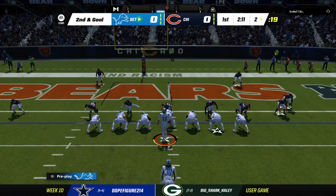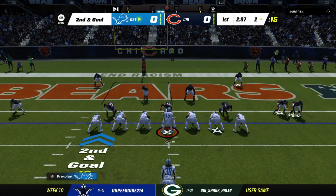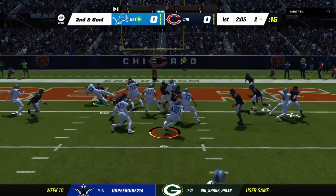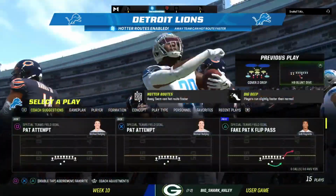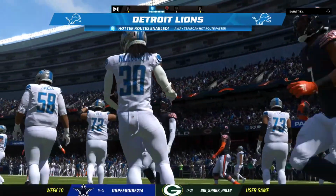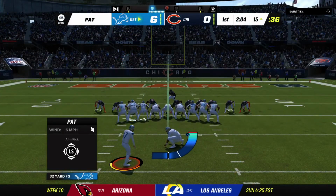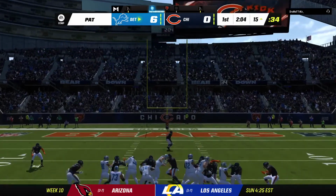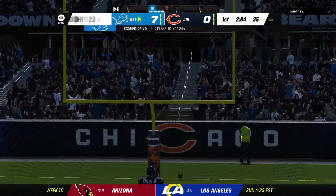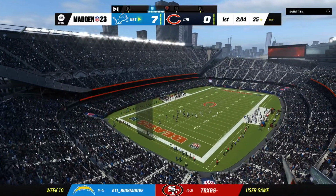On 2nd and goal, standing alone in the backfield is Williams. They'll give it to him up the middle. And he is into the end zone. Touchdown, Detroit. Jamal Williams, his 8th rushing touchdown on the year. And the Lions are on the board first here this afternoon. Extra point by Badgley, up and good. And that makes the score 7-0.